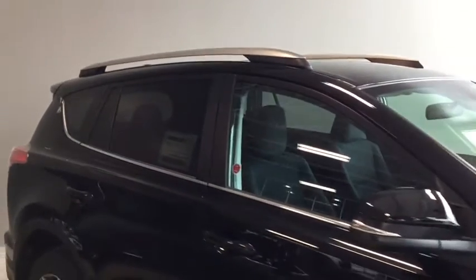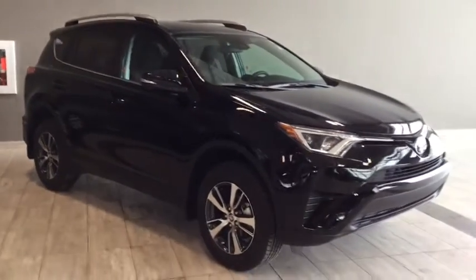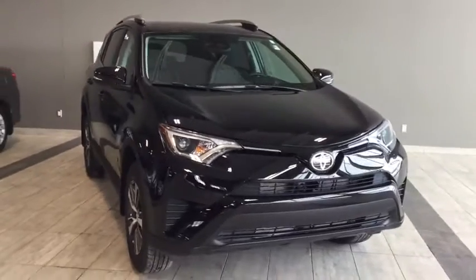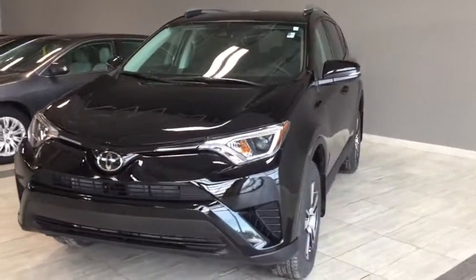Taking one final look at your 2018 Toyota RAV4 LE. With that backup camera and all your other Toyota Safety Sense P features, you will be driving nice and safe and comfortable on those roads ahead. But don't just take my word for it. Come on in, take it for a test drive, see how it fits in with your lifestyle.